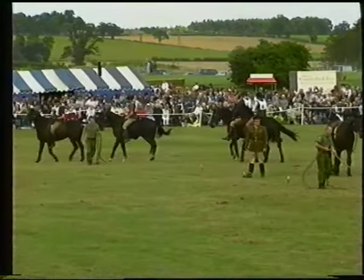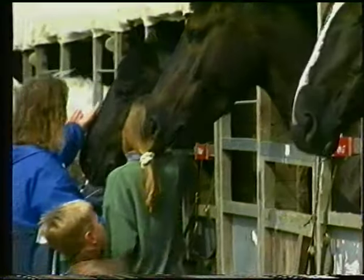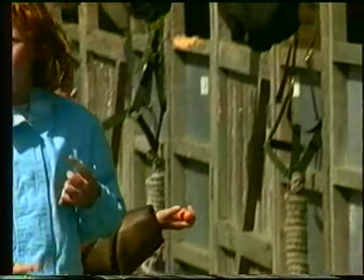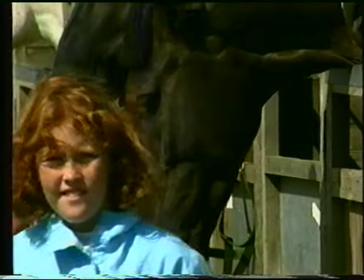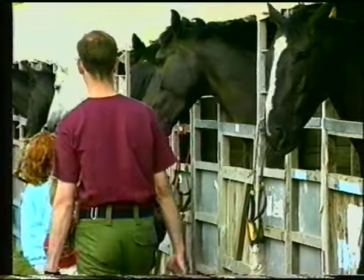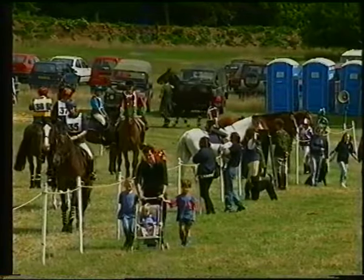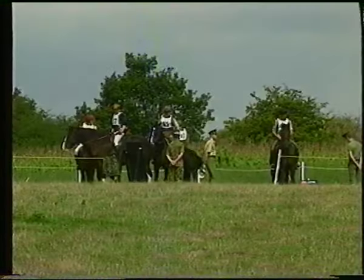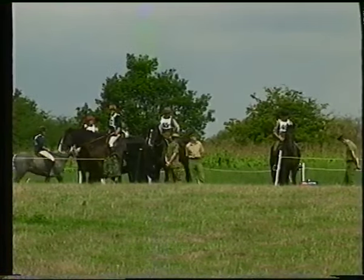There's nothing the public likes better on open day than meeting the cavalry chargers, and nothing the horses like better than meeting them. There's even a supply of carrots laid on, just to cement relations. But some of the public get involved in another way. There's a horse trial, across country, to which anyone can bring their own horse and compete against the troopers.